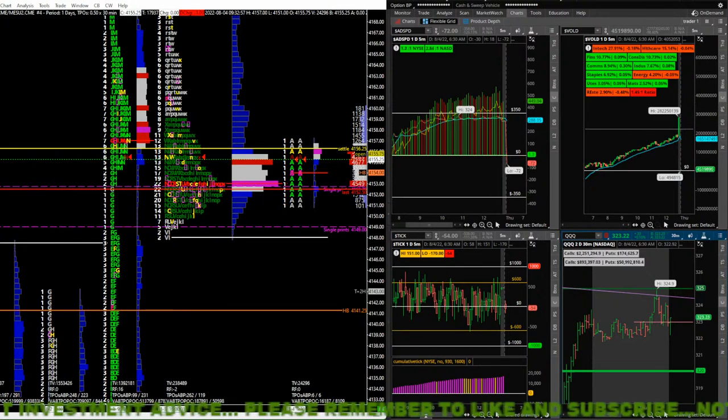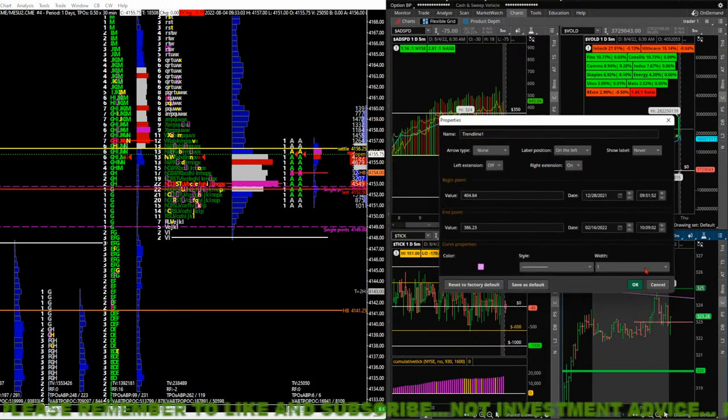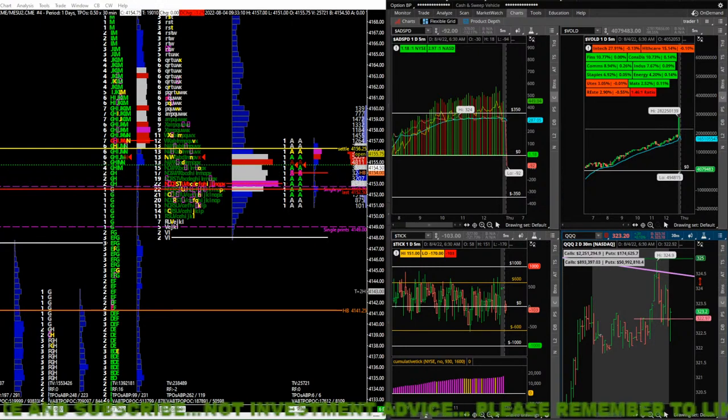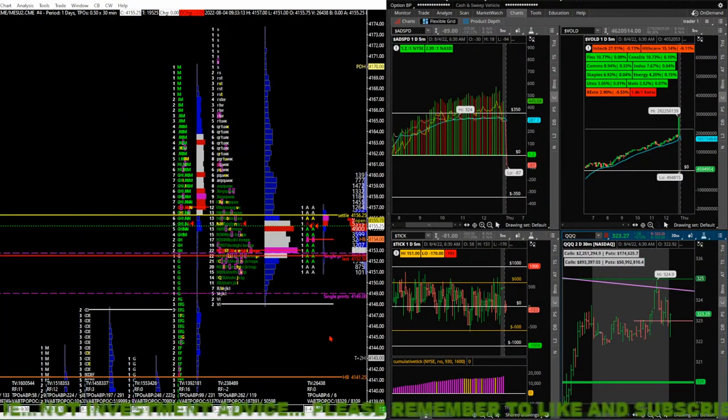Triple Q starting to turn around a little bit. Let's see if Triple Q can get above. You can see this pink line right here, and I can even make it a little bit bigger so it stands out a bit more. That's that resistance from the very top, right? That's that resistance that's been acting since pretty much the beginning of the year here.